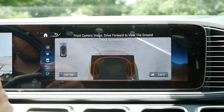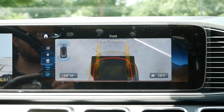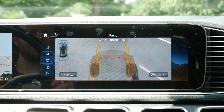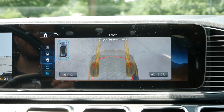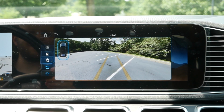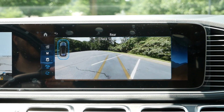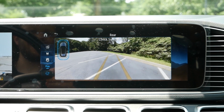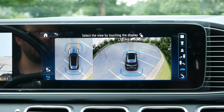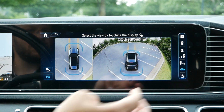But one new tech feature that ties into your surround view camera and activates when putting the GLE in off-road mode is the trail cam, where you can see what's directly beneath this SUV when traversing over terrain. This is further enhanced by the wide range of angles you can select when parking the GLE on city streets, to ensure you don't get yourself into trouble when parking in tight spots.